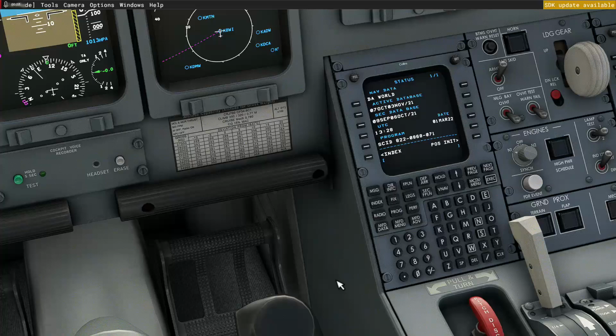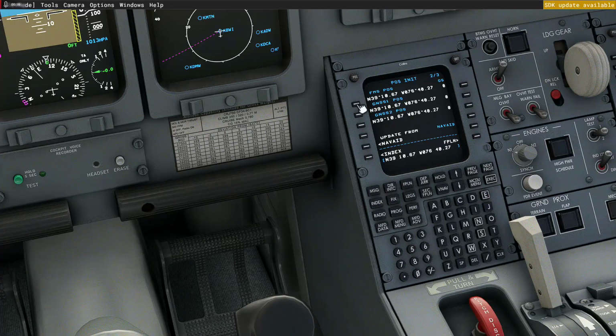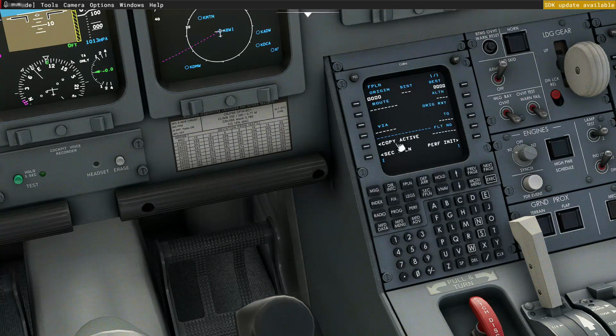Right, well, here I'm going to be setting up the FMC, and I'm going to be doing it very basically indeed. Position init. Next page, we'll click on our position here, go back to the previous page and put that in there. Execute. Now we'll go to our flight plan. Our place of origin is KBWI, so it's going in there, and we're heading over to our destination, which is KACY. KACY, and I'm going to put that in there and execute.